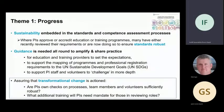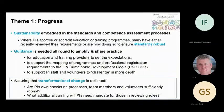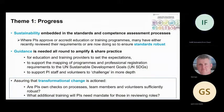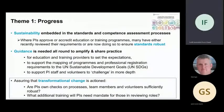So we're asking the professions themselves, are their own processes robust enough? Do their team members and volunteers understand what they need to do and are willing to go that step further? And what additional training do we need to put in place to make sure that we can support professionals as a collective? We don't want to be prescriptive, because sustainability will be different to different areas of the built environment and different things to different professions. But we do think by working collectively we can get there.